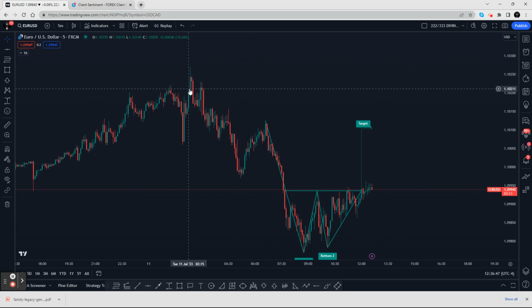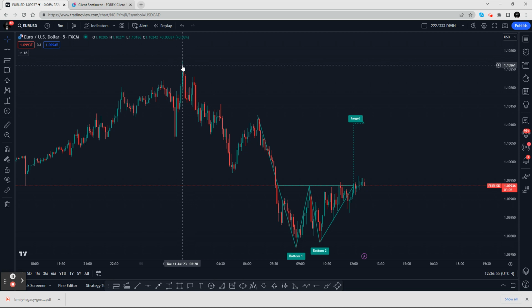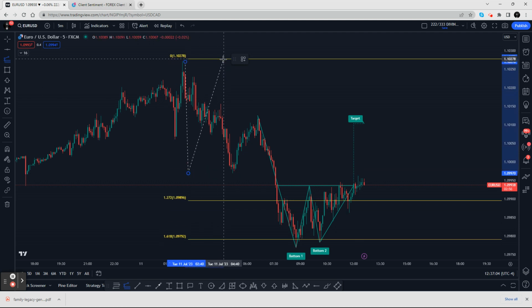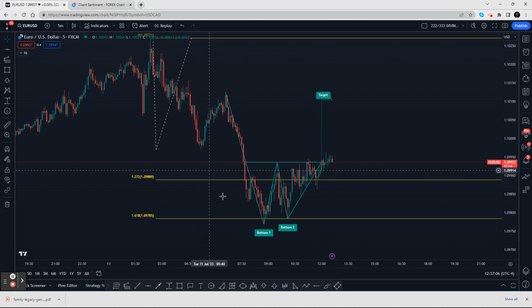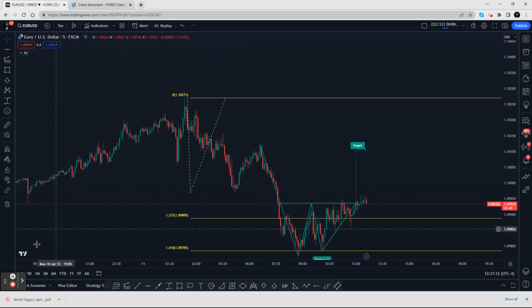When was this? This was last. Hold on. This was this morning. I'm on 5 minute. I'm sorry. All right, so we got this top. Let's drop. We can measure that impulse. Bam. Target 1, 2, hit. Done for the day. Out. That's the Euro USD. Let's go to the next one.